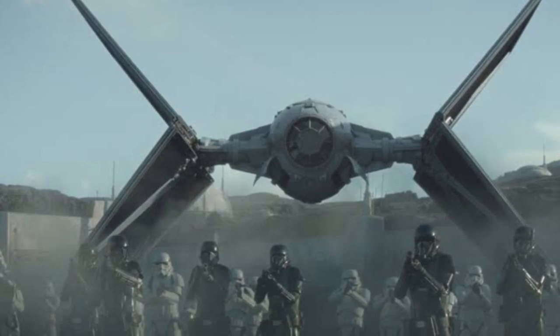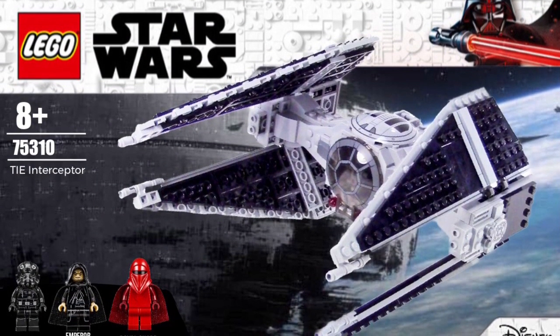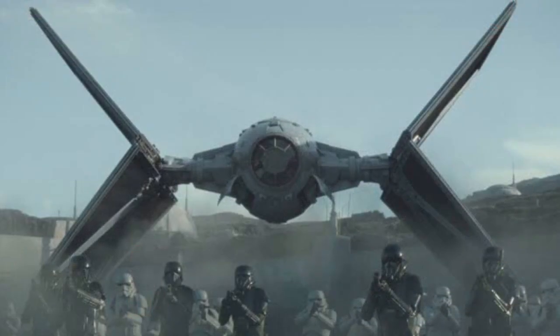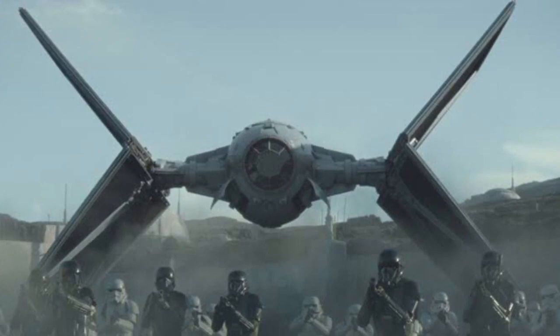So with that, I also think that my previous prediction of the TIE Interceptor won't be happening unless they don't do the Moff Gideon's TIE, but I think the Moff Gideon's TIE is definitely more likely because we actually had rumours for it.